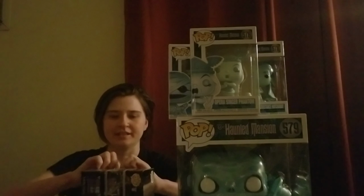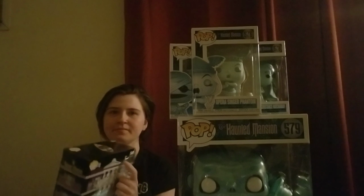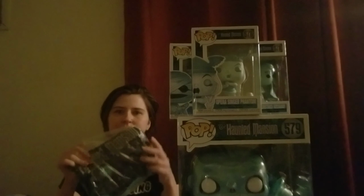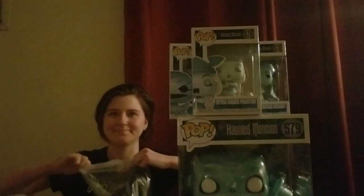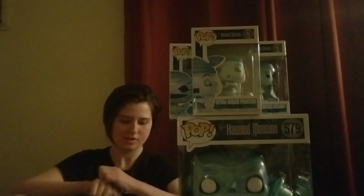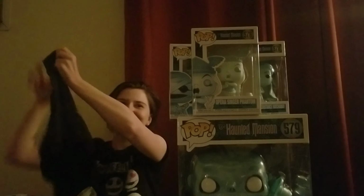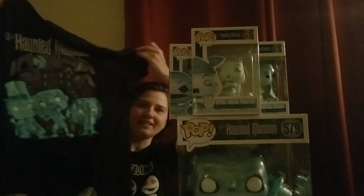As you can see, this is a new place. Hopefully, to you, I have another room with just unpacking and a whole bunch of stuff, so yeah. Needed the Haunted Mansion t-shirt upside down. Did it look cool?